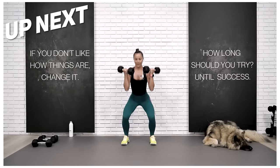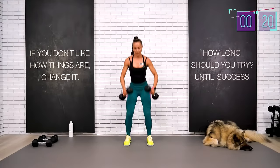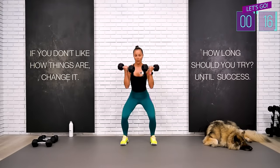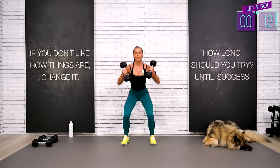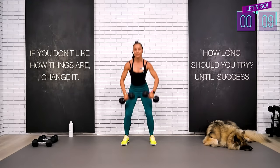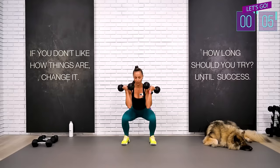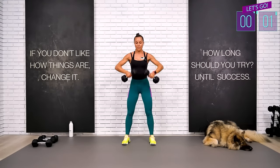We got this. Our deadlift clean squat tip. Here we go. No press. That's it. Come on. Get lower. Under. Clean squat. Come on. Finish strong. Give me one more.